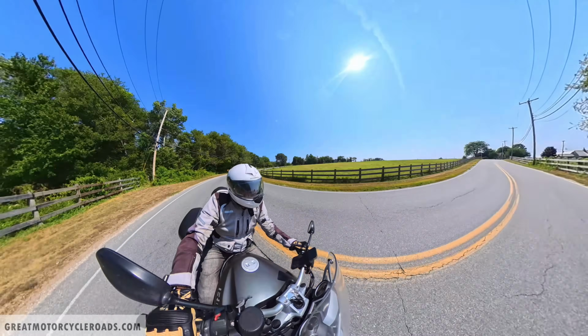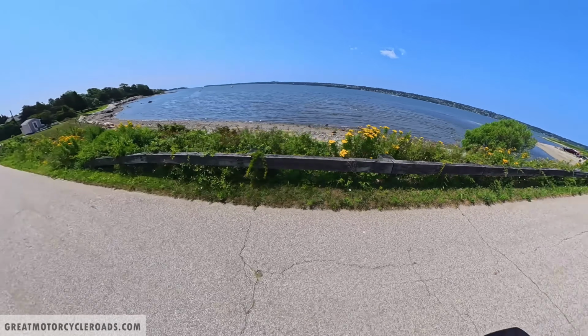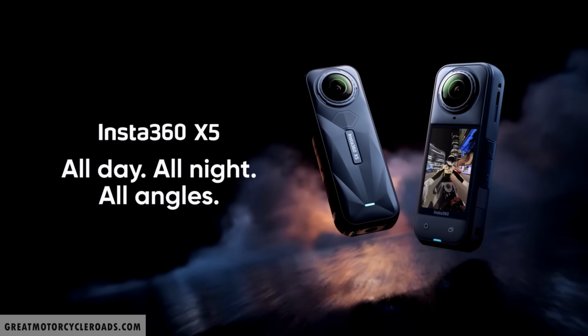If you're a motorcycle riding enthusiast, you know the thrill of hitting the open road and wanting to capture every moment of those epic rides and road trips. And if you are into capturing motorcycle adventures, you probably heard the buzz about the all-new Insta360 X5.